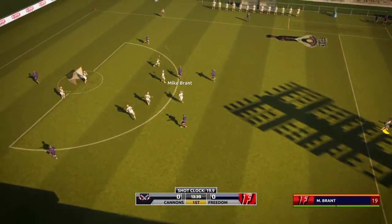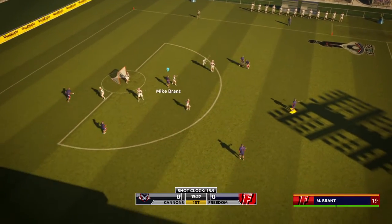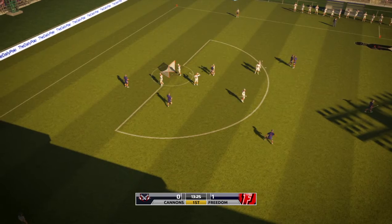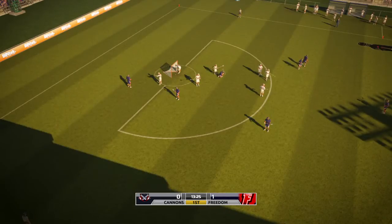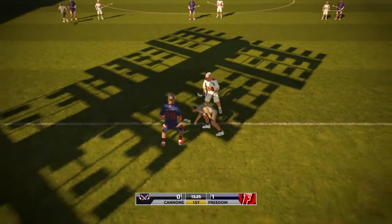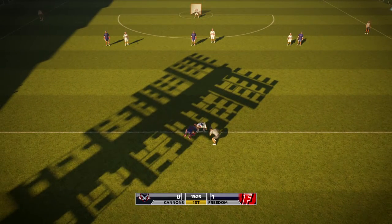Ball top center. Ball side left. Brandt. He's in and nails it. Brandt opens proceedings in style. We are ready to resume play. It's 1-0 for the home team.